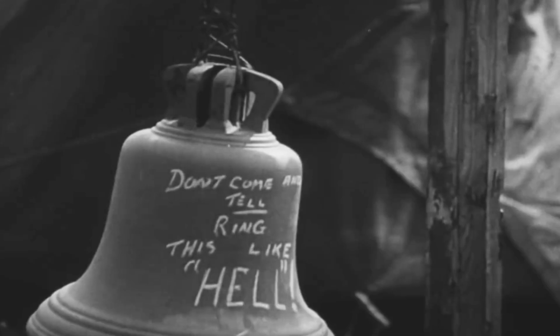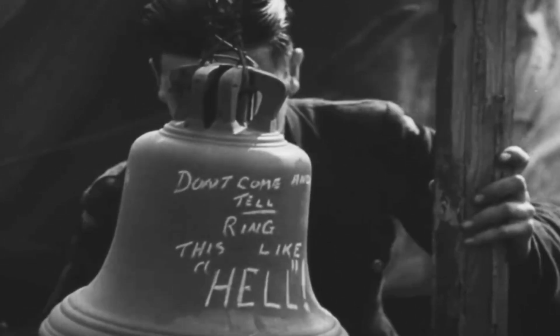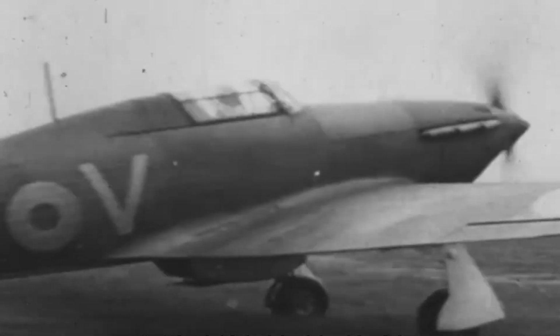In mid-July, the Luftwaffe began targeting shipping convoys and coastal ports. Aviation historian Robert Jackson pointed out that, quote, "The whole object of this exercise was to try to draw Fighter Command to battle and to inflict as much damage on Fighter Command before the main air offensive started as was possible to do."